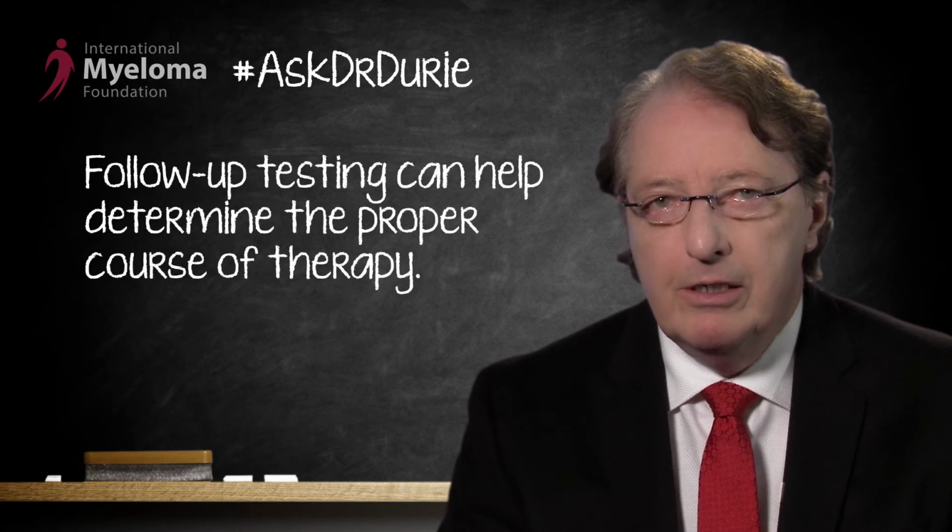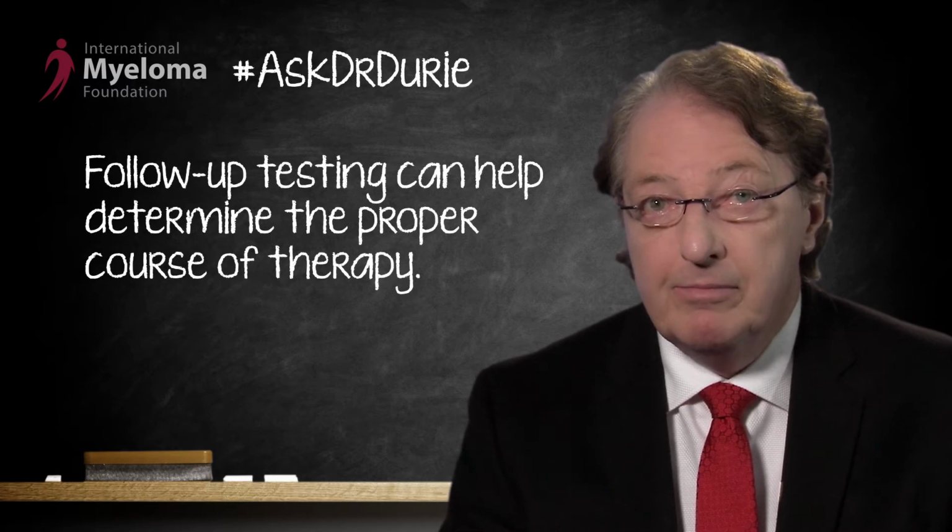And follow-up testing at the point of relapse is also important. So this is not something that we want to be doing all the time, but if a patient is having relapse disease and there is a critical decision about new therapy, which treatment to use, then follow-up testing can be helpful to see if the pattern is the same or maybe has changed slightly.